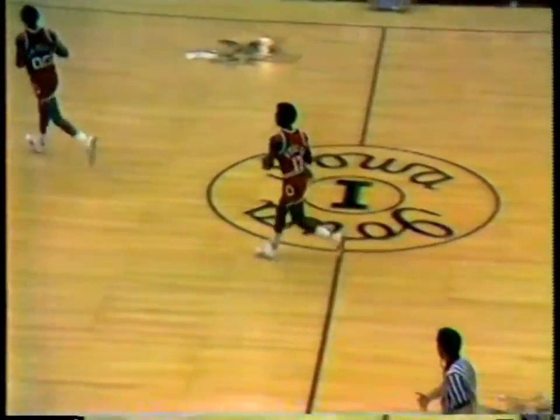Boyle inside to Denard. Waiters looked like he might have gone over the back. No call was made. 1:47 left to play here in the first half. Lute Olson was up off the bench on that one. Didn't like it at all. Huggins to Waiters. This is Stokes. Kellogg knocks over Gannon, and the foul will go against Steve Carfino. Apparently after Gannon, and that's what Gannon wanted to do.